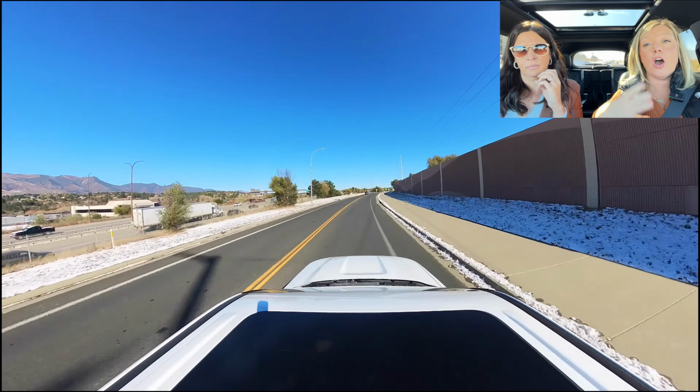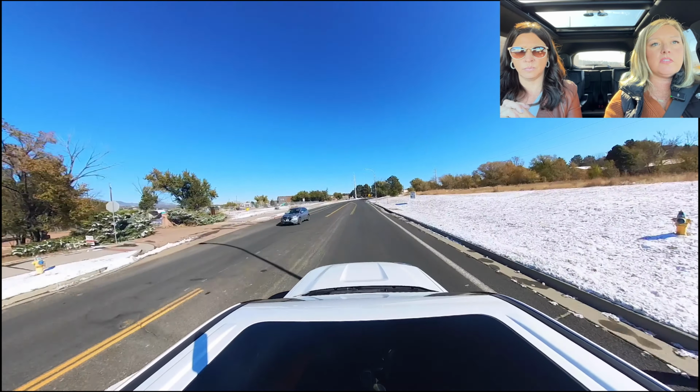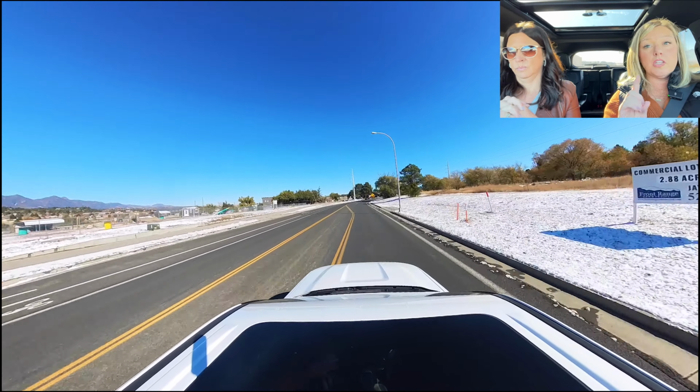With that being said, we still have low inventory, even though it's slower than normal. So put 2 and 2 together. As soon as rates go down, we are going to have multiple offers for all of these homes again, which means you are going to have to bring cash to the table.